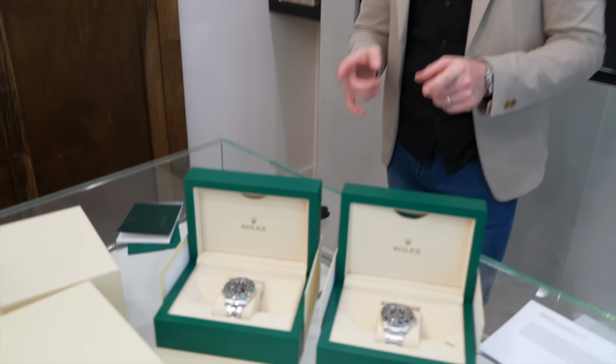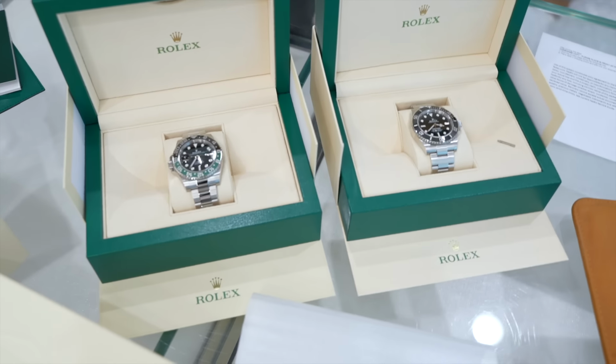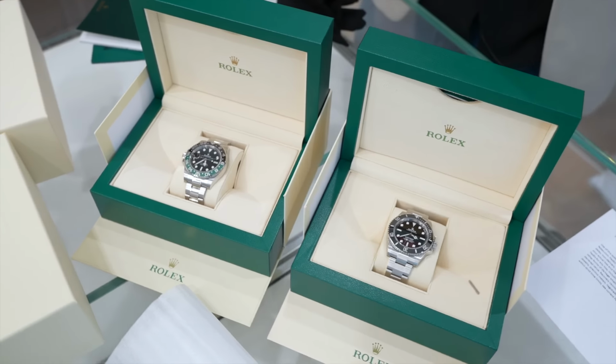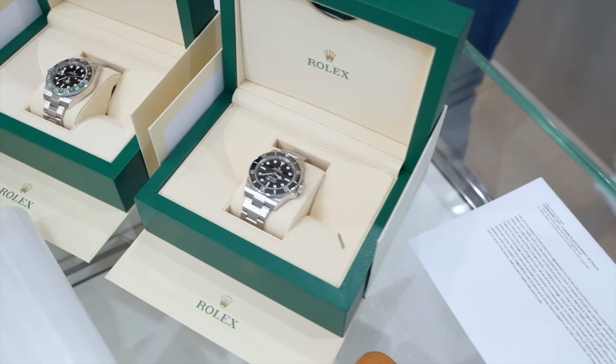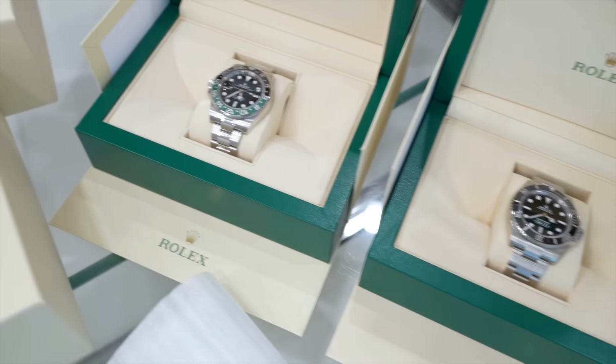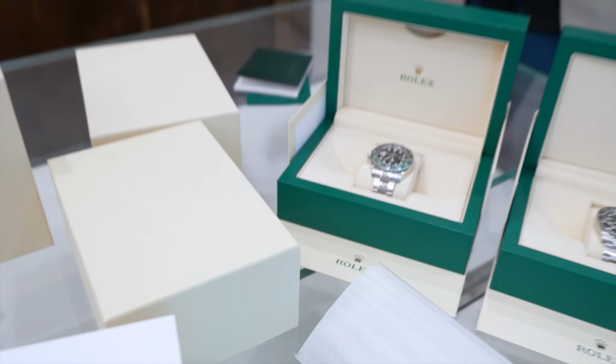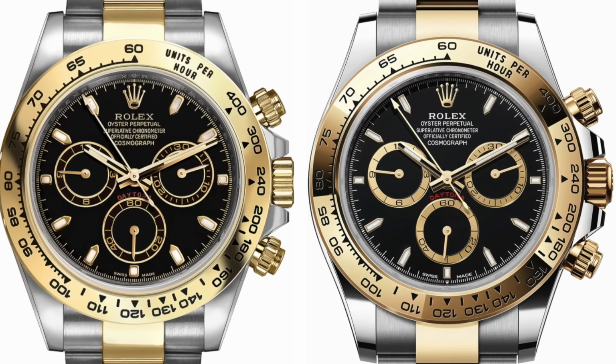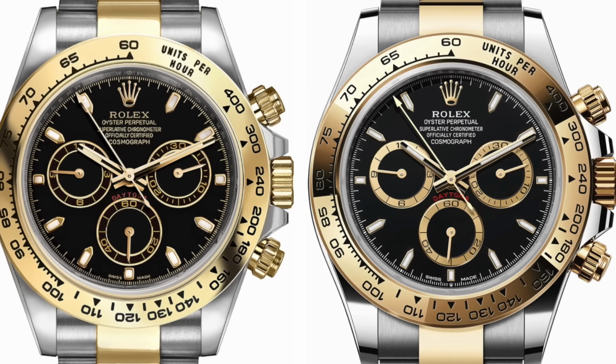These two were actually not a purchase, but a trade. So the client wanted us to source him a 2-tone black Daytona. I know what you guys are thinking. Wait a second, don't you have a two-tone black Daytona in stock? Yes, we do, but he wanted the new reference, not the old. So we had the 116503, he wanted the 126503, and so we're sourcing that.